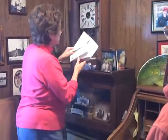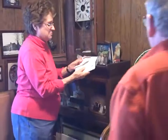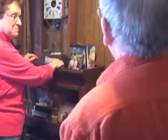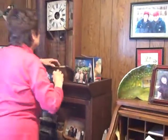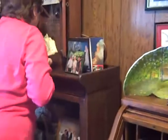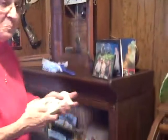she looks at these envelopes, and they had some money in there. So there were 2 envelopes, and obviously they were full of money. And the first thing that comes to mind is where did this come from, and how long has it been here?